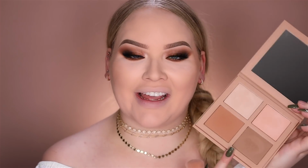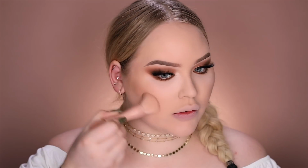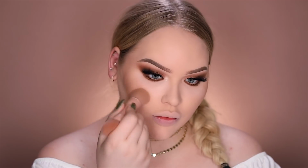For contouring, I'm of course gonna dip into this shade right here with the more slanted, angled side of the brush. Okay, let's carve this out. Now that is a contour. So although it is a contour, I am not mad at the tone. I do, however, want to try it with my regular contour brush to see how it works with my tools as opposed to the Kim one.